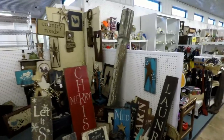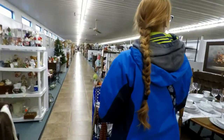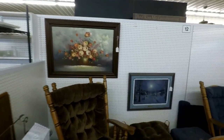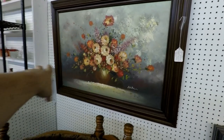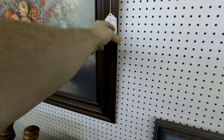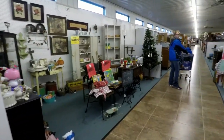Don't you wish your girlfriend was hot like me? It's awfully quiet in here now. I think everybody's taking in the beautiful still life there. Look at that. That is gorgeous use of color and light. The light and the darkness. The light focal point right there at the vase. Oh, that's gorgeous. $90. Dadgum, that's cheap.